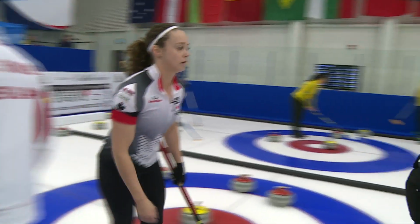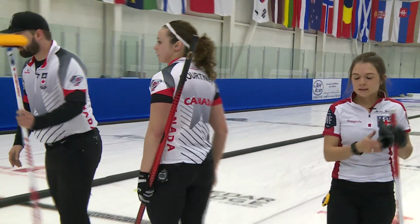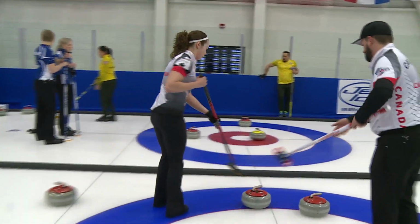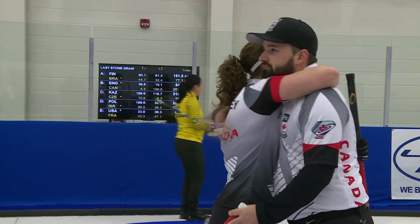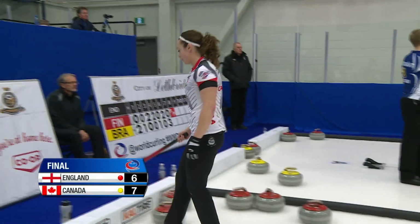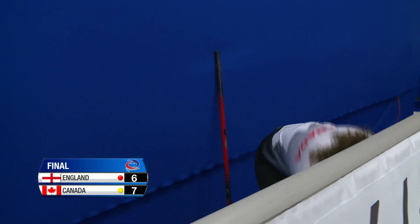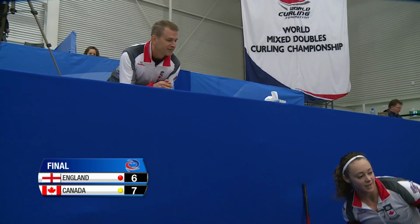That's one big win for Canada. One huge loss for England in a very, very tight group. Quite the finish there. What a roller coaster of a game. Canada up big in the first half. England came back. And then Canada was able to salvage the game in the end. Steals one in the 8th, wins it 7 shots to 6. Quite the nail biter for the home crowd.